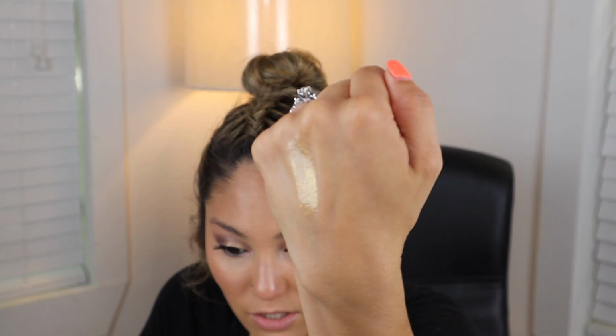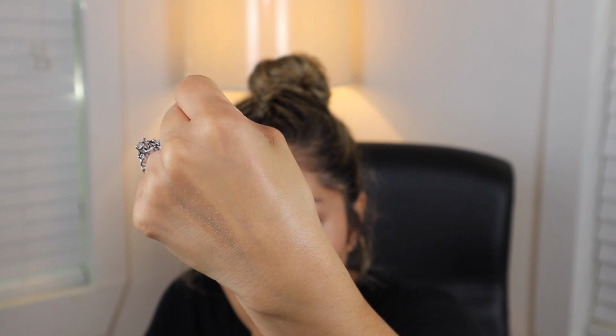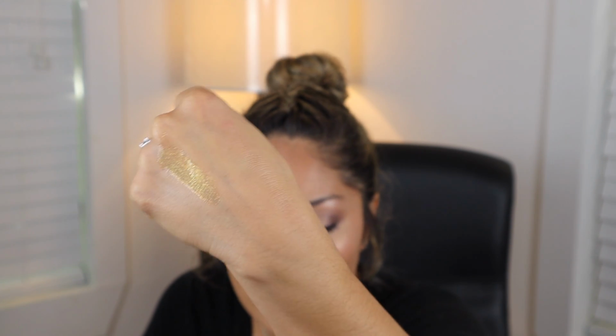This is stunning. I saw that she came out with a few more, and I am just dying to get my hands on them, but I really don't need any more lip products, but you can never have too much, right? I don't know if you guys can catch that on camera, but it's just got this gold and green reflect, and it's so stunning.